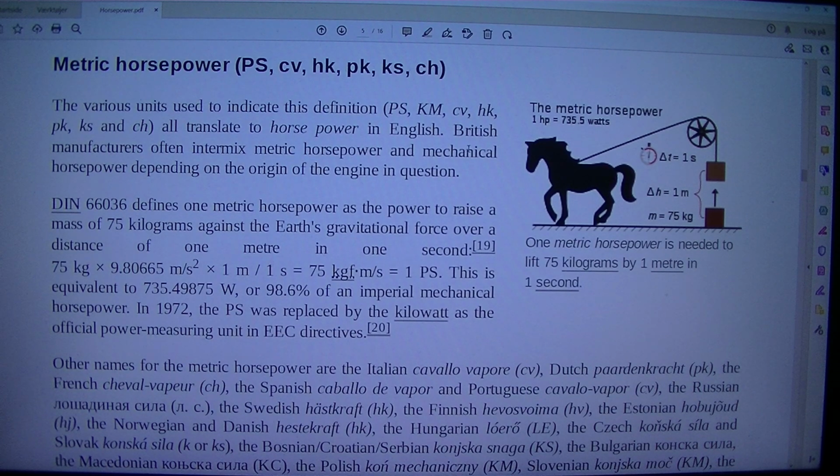in English. British manufacturers often intermix metric horsepower and mechanical horsepower depending on the origin of the engine in question. DIN 66036 defines 1 metric horsepower as the power to raise a mass of 75 kilograms against the Earth's gravitational force over a distance of 1 meter in 1 second.